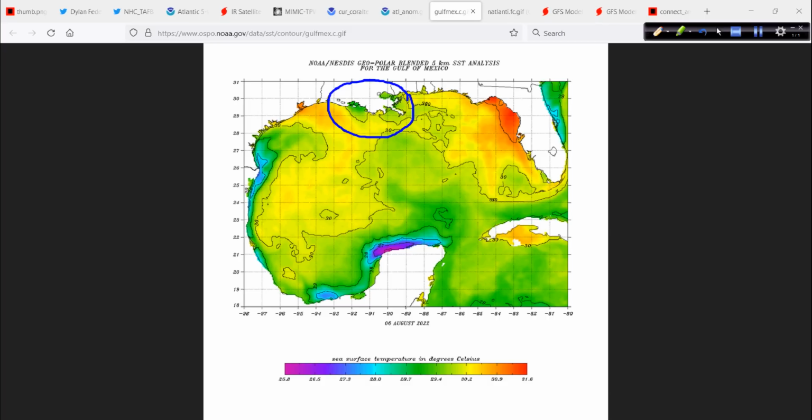Now, don't get me wrong. It's not cool. It's 29.5 Celsius, something like that, versus 31. Still very, very warm. But it just goes to show you that this shallower northern Gulf water can be easily agitated. Still 31 Celsius over here.